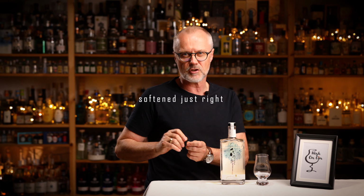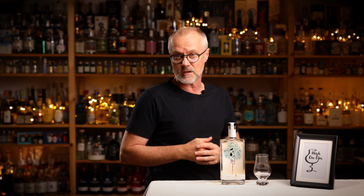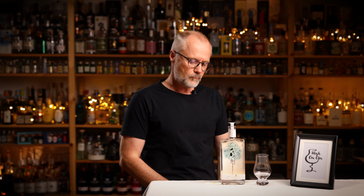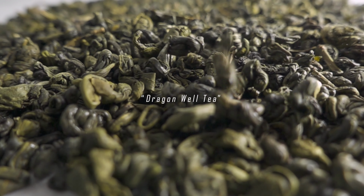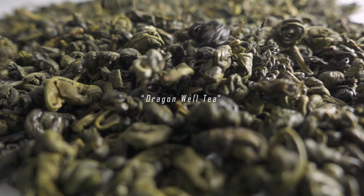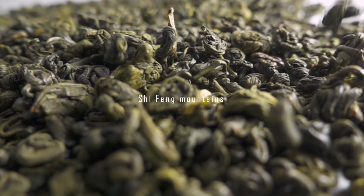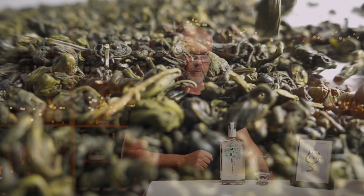The bitterness of the tangerine peel has been softened just right by this long aging process, leaving only the sweet citrus flavors that have become a traditional seasoning in the southern parts of China. The fourth ingredient is Longjin green tea. This tea is also known as Dragon Well tea and has been brought in from the Shifeng Mountains, where it was harvested in a very small time slot in April.